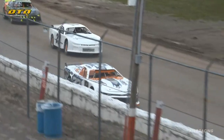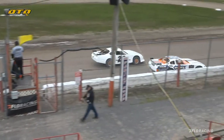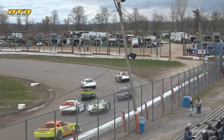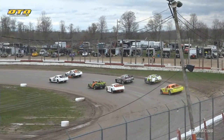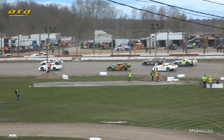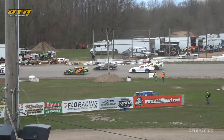Oh, they're both on their way right now. So good news there, both of them able to make their way out. 17 Next Generation Graphics Pro Stocks, 44 Three Bastards Brewing Modifieds, 45 Taylor's Trailers Crate 602 Sportsman, 15 Fastline Performance Limited Sportsman, and 14 Fonda Fair Four Cylinders.